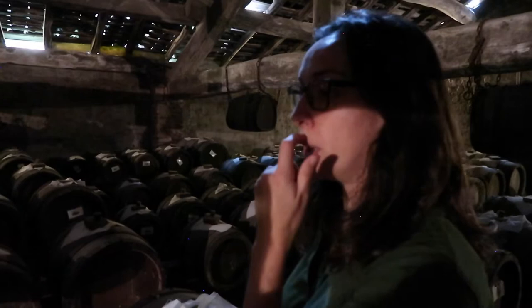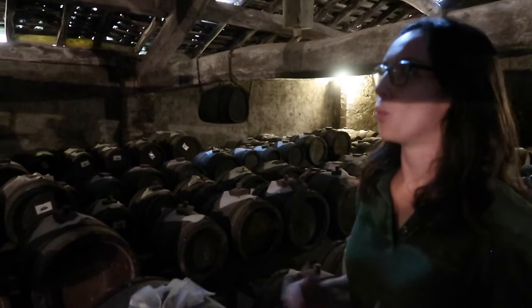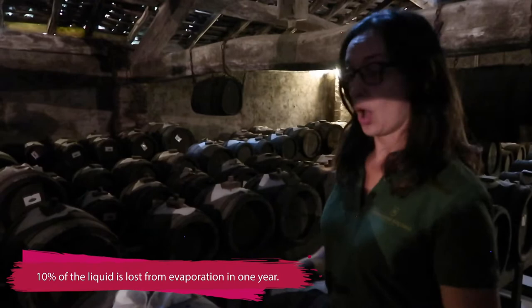And we fill our batteria, thinking that this batteria is completely new. So we fill the batteria, and we wait 1 year. So this is what we do, actually. Wait, be patient, and wait time. After 1 year, we expect to lose 10% of the liquid that we put inside.